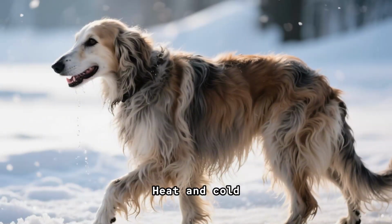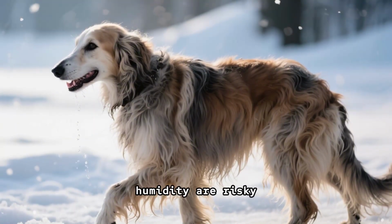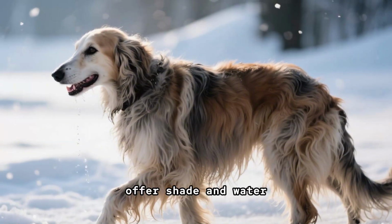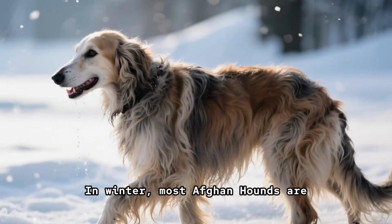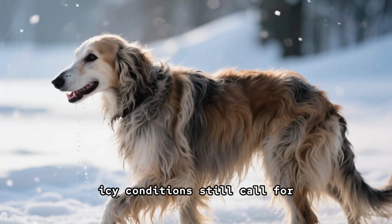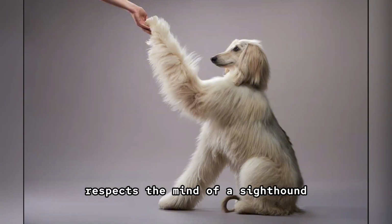Heat and cold. That coat insulates from sun and cold, but long runs in high heat or humidity are risky. Schedule vigorous activity for cool hours, offer shade and water, and watch for panting beyond normal. In winter, most Afghan Hounds are comfortable with their natural coat, but wet, icy conditions still call for drying and paw checks.